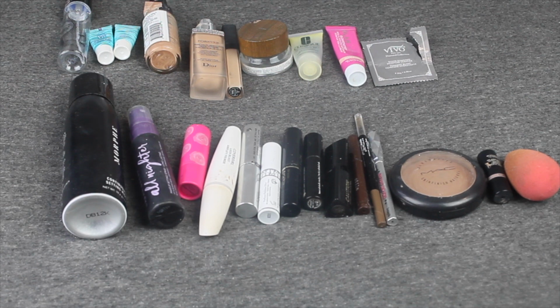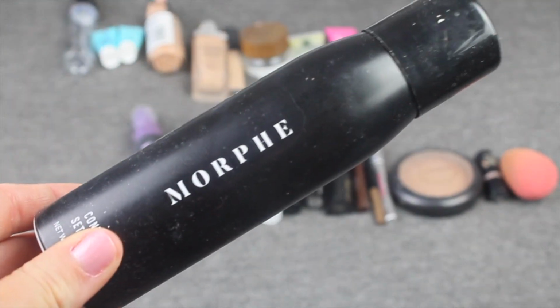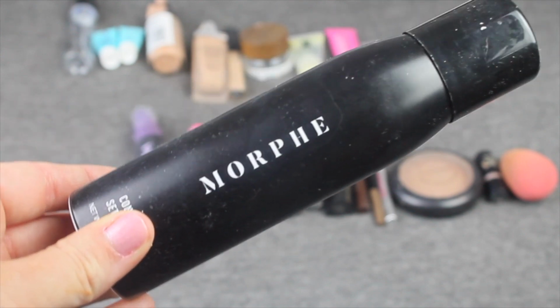But let's go ahead and jump into talking about all the items that I used up, if I would repurchase, if I would recommend. So let's start with setting sprays. The first one I have is the Morphe. I will absolutely repurchase this one. I want this one and the Jeffree Star one. I can't wait to have them back in my collection.